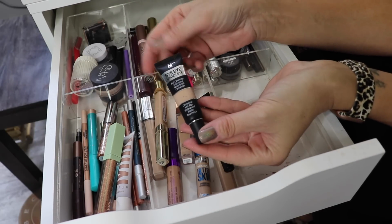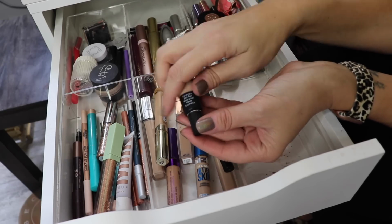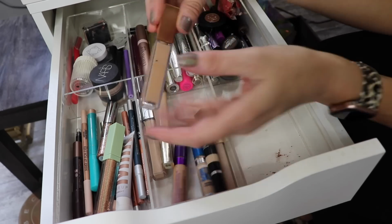The Bye Bye Under Eyes from IT, I can put in my backup drawer. I never use this. I probably should get rid of it. Maybe I will. I'll think about it.